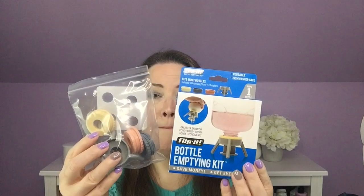This Flip It bottle emptying kit, which seems really basic, but I am thrilled to have. These Campanelli towels, which are like makeup erasers, always handy. The Soon brightening face mask, also always good. And the Elemis moisturizer, which like I said, makes at least half this box worth it to me. So I think that this was definitely a $49 box. I like it a lot.